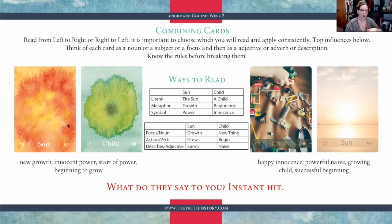So when we look at these two cards, we can see, okay, traditionally, the first card is going to indicate what is the focus, what is the subject of this. And so we have the sun. If we want to say this is about growth, here's the sun. The focus here is growth. Well, what kind of growth? The child tells us what kind of growth. It's new growth. So the first card is the focus. This is the subject. This is the main nugget here. And then the child card is modifying that and giving us more information. So we have growth plus the child of something new. We have new growth.